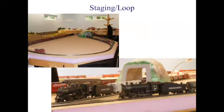Last thing I have is the staging loop. It serves 2 purposes. I can run a train from Hamilton City, turn it on the loop and back to Hamilton City for an open house. I also use it as staging. And these are 2 trains waiting in staging. My operations, we always start with 2 trains that are coming down from the foothills. And here they're waiting to come in to open the operations session.